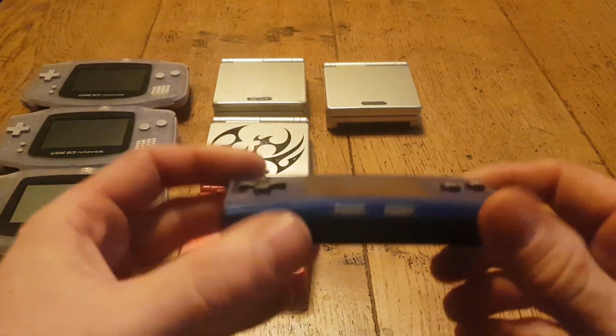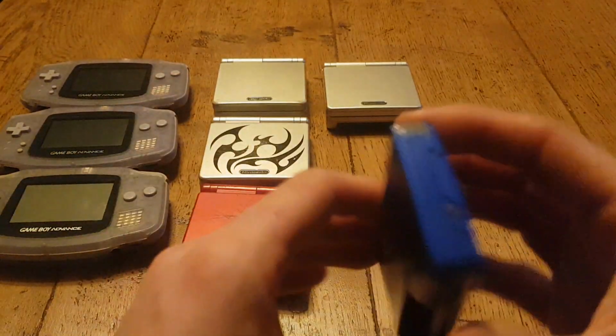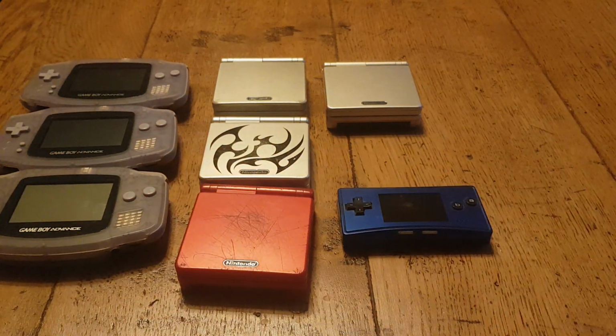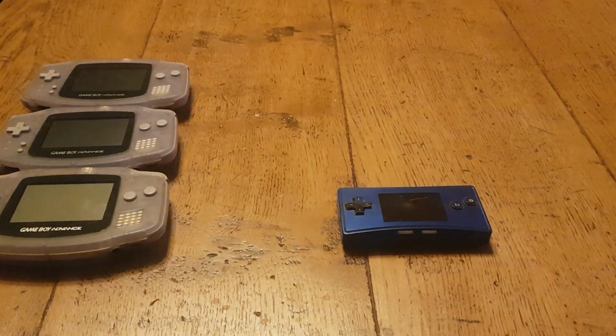Is it Micro? Game Boy Micro? I think it was. Yeah, the Game Boy Micro. Yeah, awesome. So those are my consoles, the Game Boy Advances. I haven't got the biggest collection in the world, but still I'm happy with my little collection, and I'm always adding to it. So yeah, those are the consoles. We'll go on to the games next. Fair few games to go through.